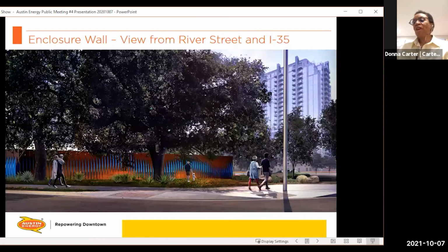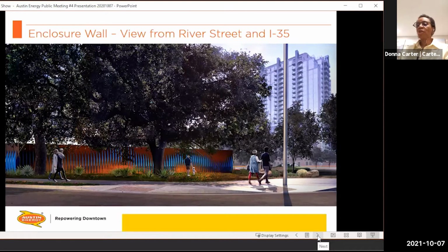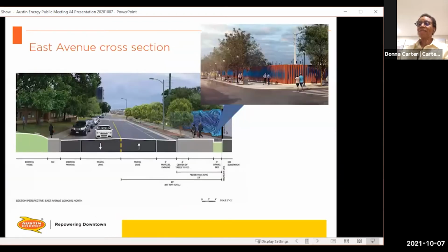And this is on the other side, River Street and I-35, and this is the area that really connects to the Rainey Street area. It has more of the pedestrian areas with the landscaping, and really is part of that Rainey Street feeling, as well as the heritage trees. And you can see the boulder seating and the other aspects of that. And I believe that's turned back to Tara.